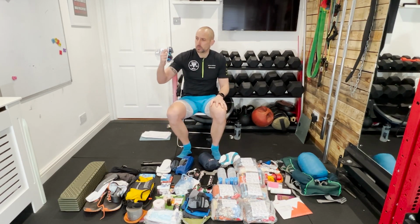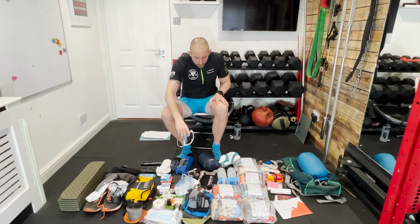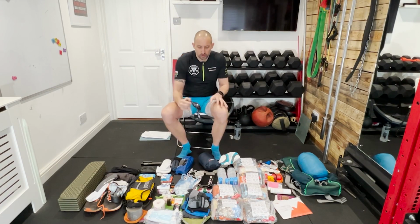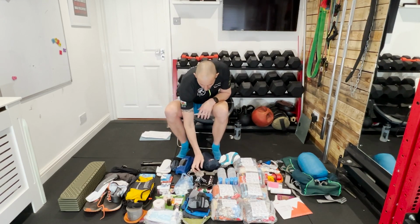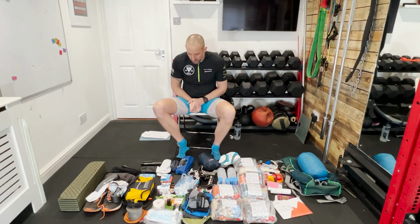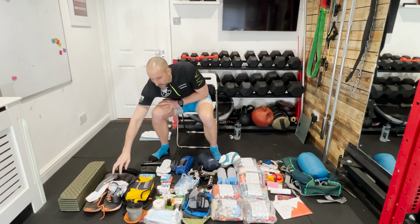Glasses. It was my birthday a few months ago, so my wife treated me to a pair of Oakleys, so that'll be good for camera opportunities, photo opportunities and so on and so forth. I've also got some storm goggles, because apparently the sand kicks up quite a bit. Then you've got your trainers.